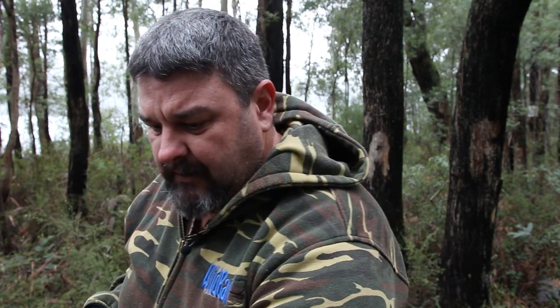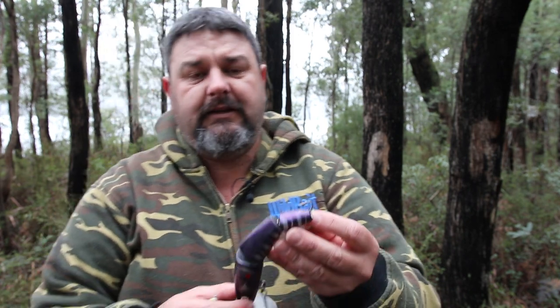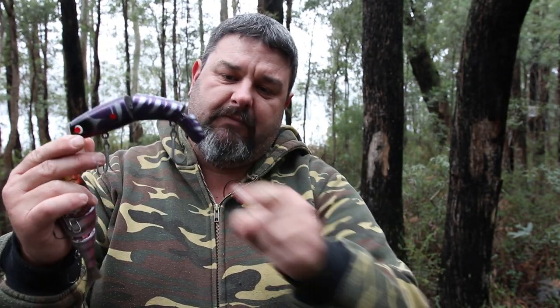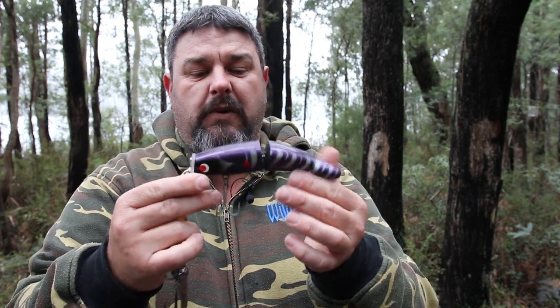But that's a swim bait. Don't be confused, a swim bait with a wake snake or a wake bait. Now, I'll use this one first. This is a Coolabung. This is a wake snake. It actually did have a tail, but I broke it off. But it still works very well without the tail.